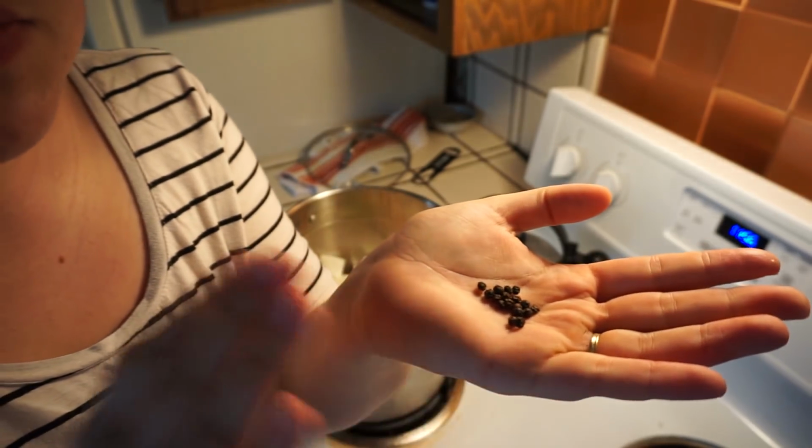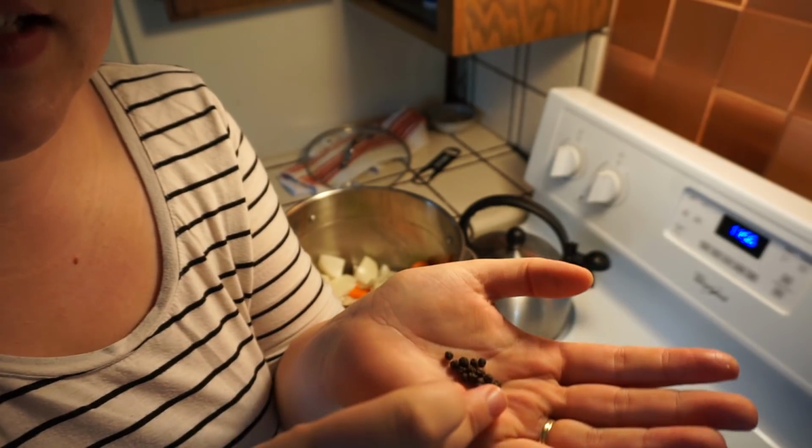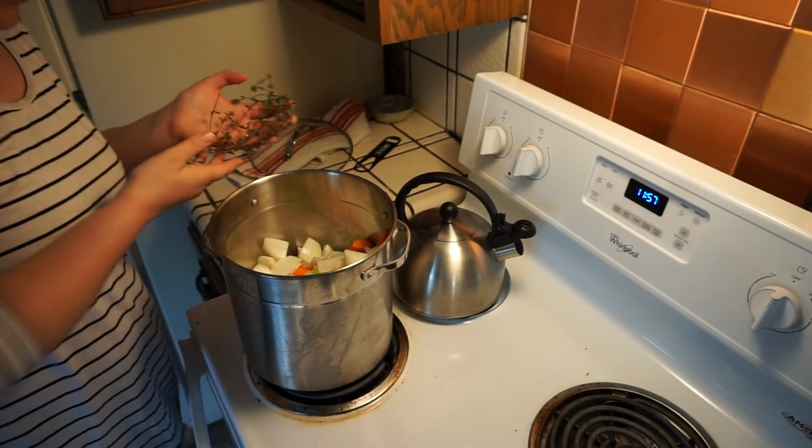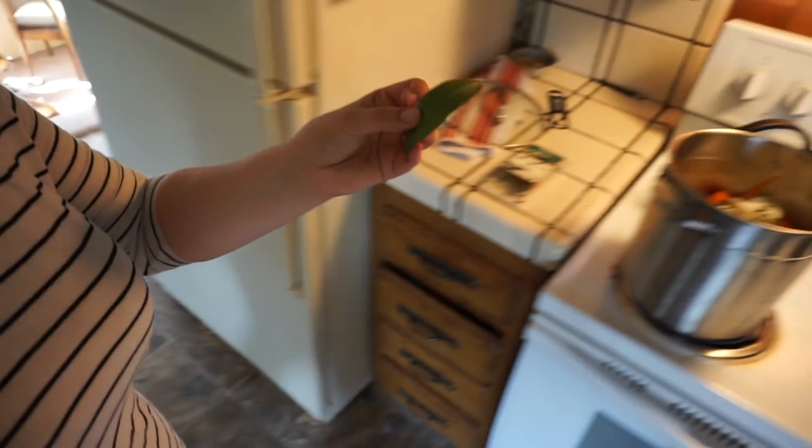Okay, now this is very specific. I'm supposed to put in 6 peppercorns, a couple sprigs of thyme. That looks good. The last thing going in that pot is something I'm really excited about because it's something I actually foraged from a park nearby with the help of a friend who knew what she was doing, and that is a bay leaf. I'm way too excited about putting this in here.